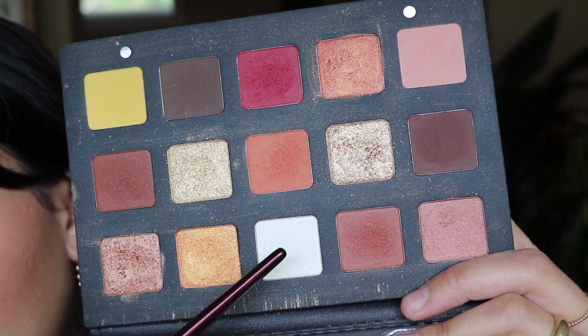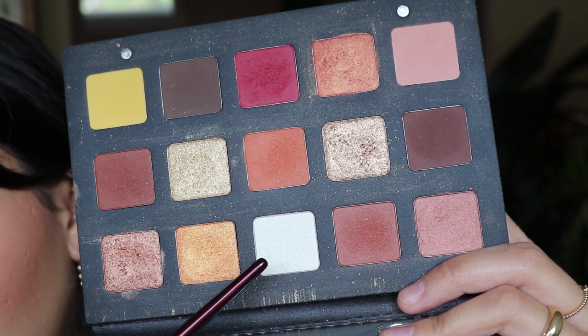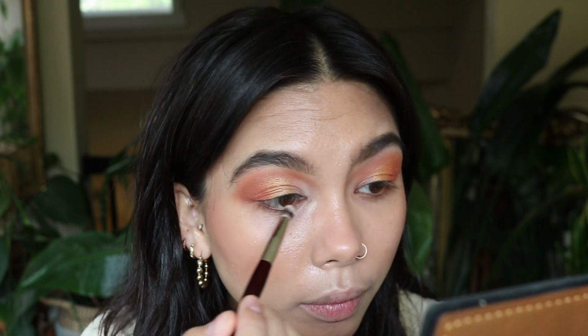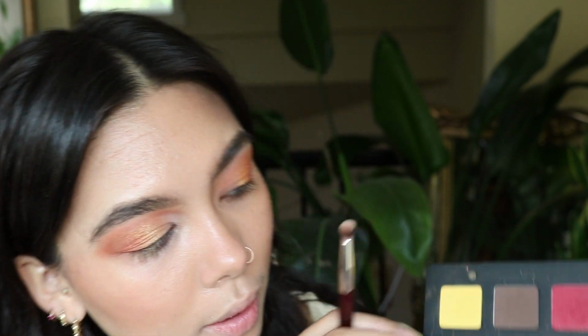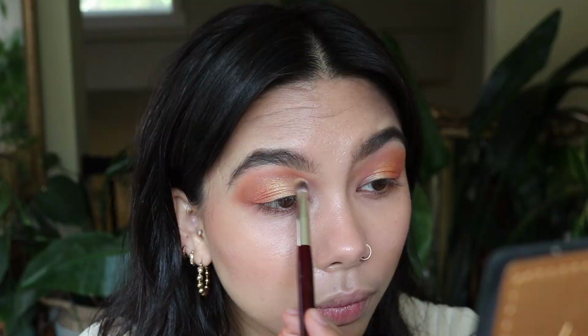And then now I'm going to take this white shade and put that on the inner corner of my lid. And I'm taking a BK Beauty 207 brush. Okay, so I don't think I like that, so I'm actually gonna take this gold shade and put that on the inner corner instead.